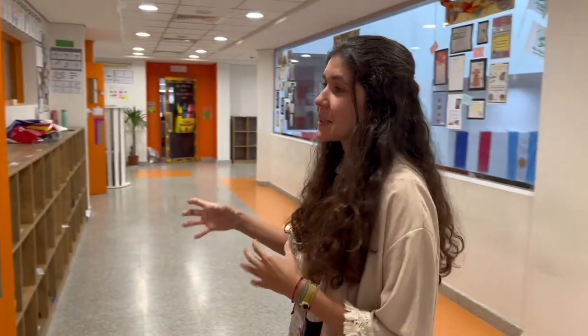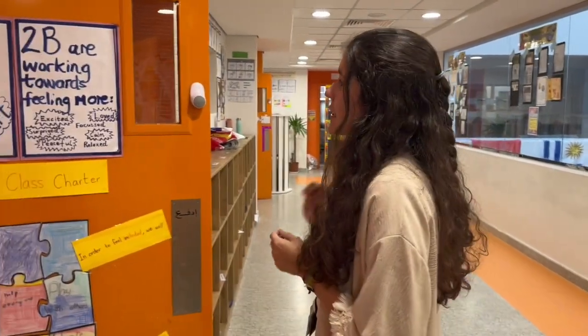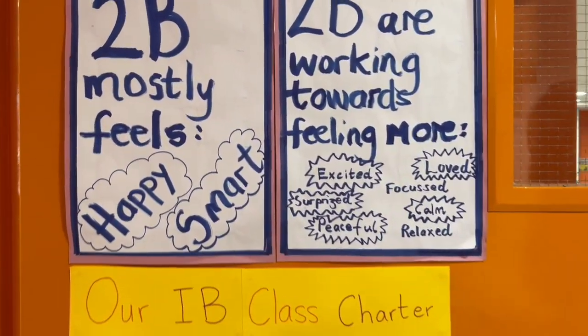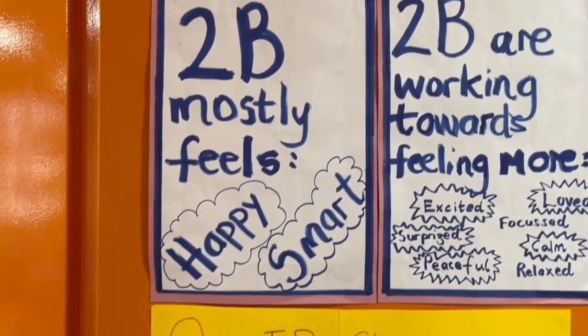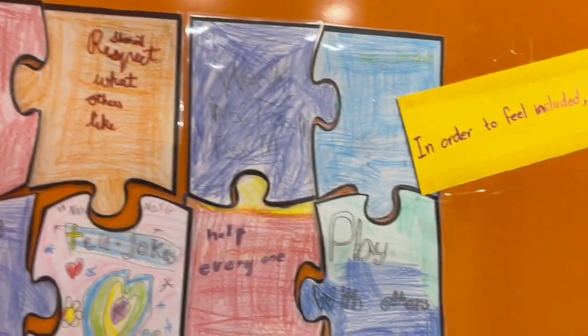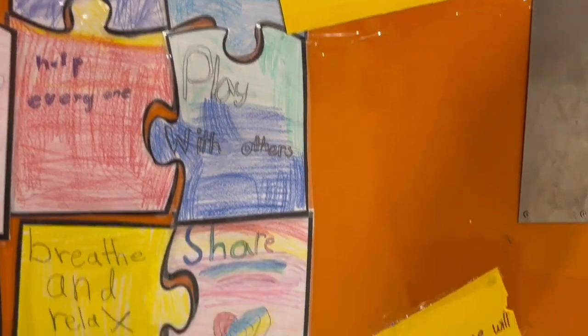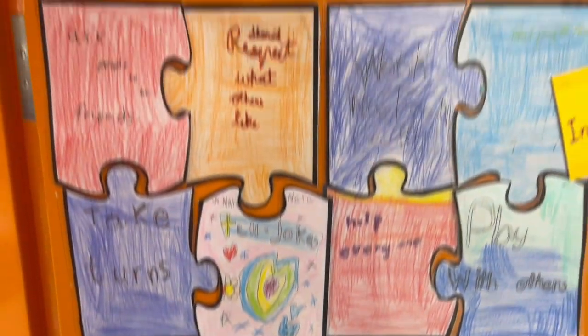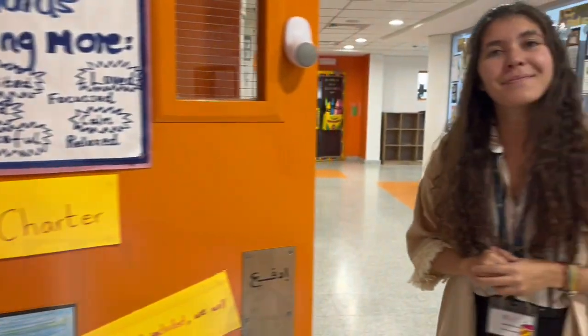Another tool that we have been working on is called the charter, which is an agreement that every class has made, where they talk about how they would like to feel inside the classroom and what they can do, actions like sharing, playing with each other, reading a book, talking, that can help them reach their goal. Each classroom decided the way they wanted to represent the charter. For example, grade 2 made it as a puzzle, but let's see more examples.